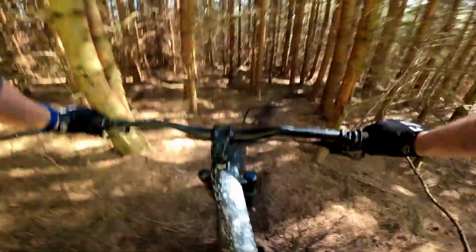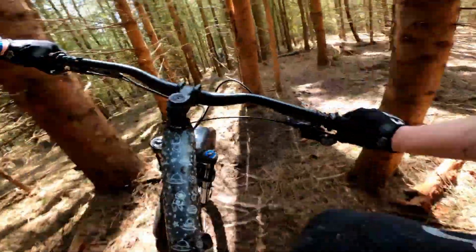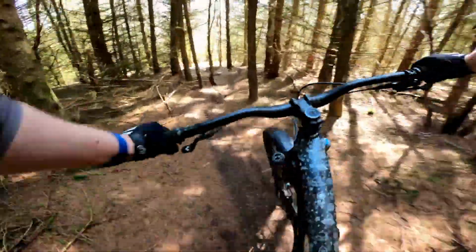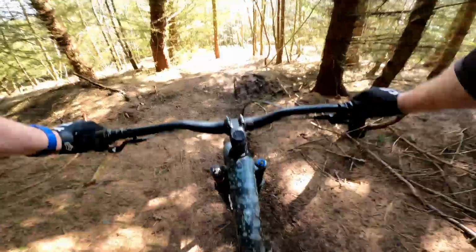This next part is my kind of jam. Steeper, faster, and in some really tight trees. This is like some sort of awesome slalom section. You have to be quick on the bike to get through it, but it's super fun. Oh, this is good. Once you've made your way past these tight trees, the trail opens out slightly.